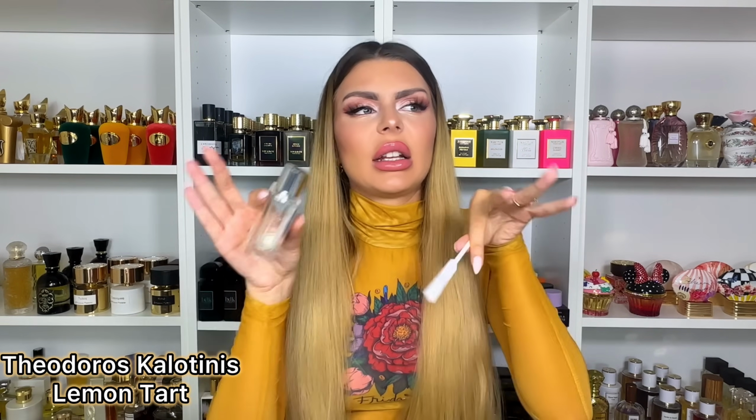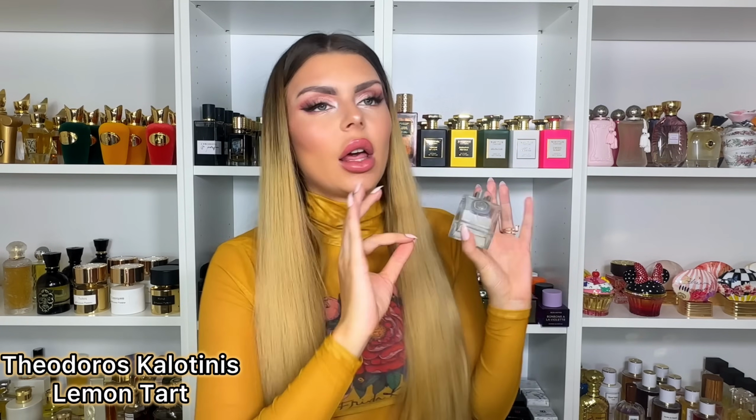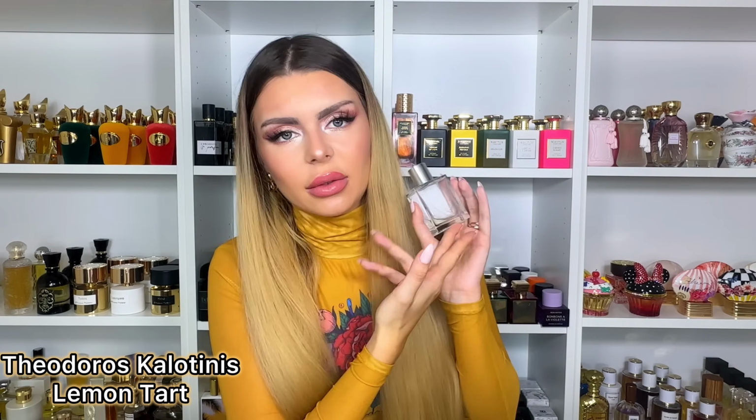For me, it smells literally just like a lemon tart. It's super realistic. It's super gourmand. Summertime, fantastic. Spring as well. You can go into fall with this. I just love it. You can freaking sell it. It's such a stunning fragrance.